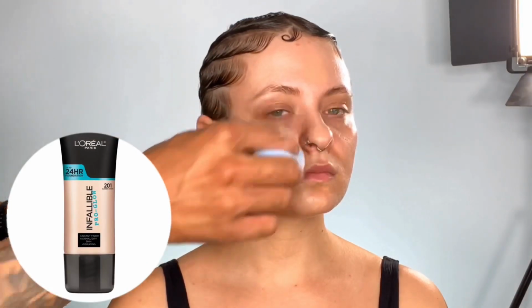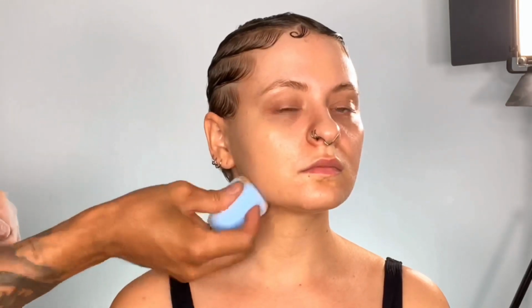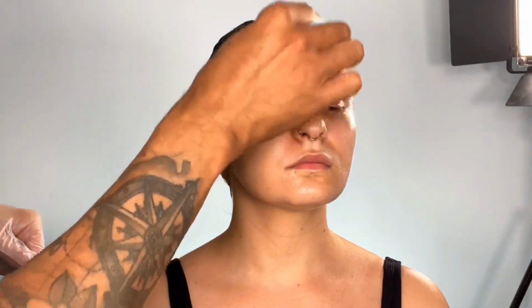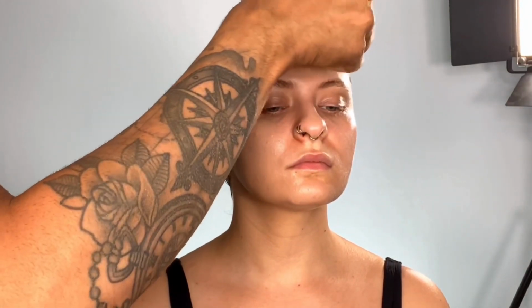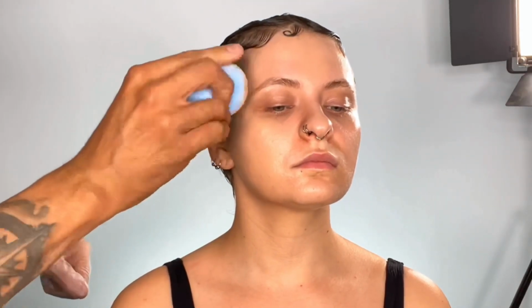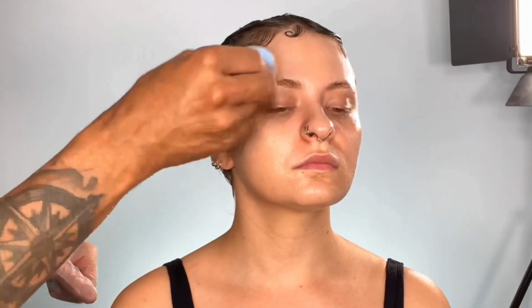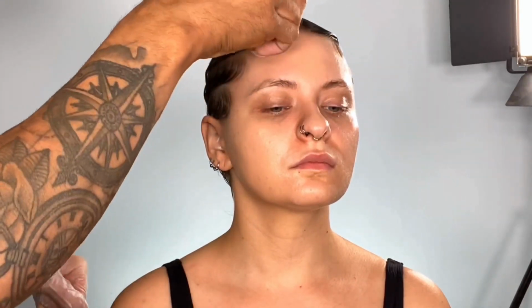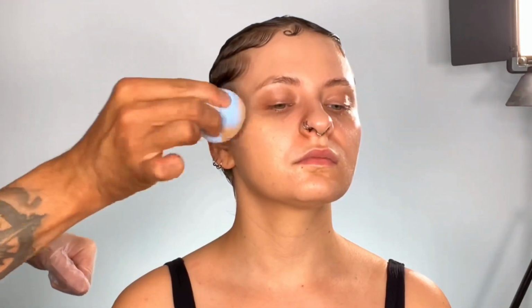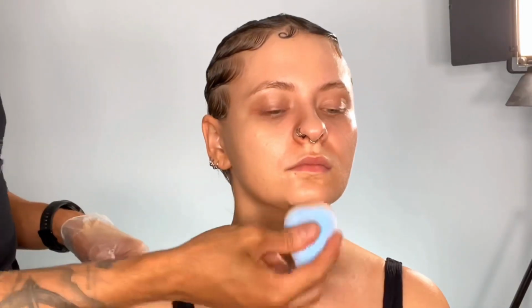For foundation, I used one of my personal favourites. It's the L'Oreal Infallible Pro Glow. Now in the UK you can't buy this in shops, you can only buy it on Amazon. I believe they're the only official retailer in the UK, but in America you can buy it in any drugstore. This foundation is phenomenal. It's medium coverage, it's hydrating, it's dewy, it does not budge or separate on the skin whatsoever. I'm obsessed with this. I've got so many shades of it that I use on my own skin a couple of times a week anyway. I love this foundation.